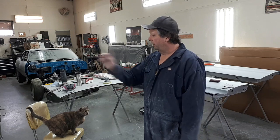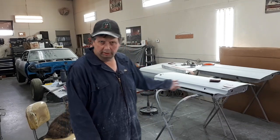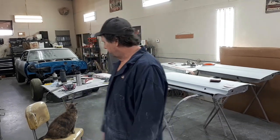So I guess what I'm going to do then is I'll carry on. I got the fender and the doors, they're at 320. They need a little more action. And then we're going to have to work the caulk a little bit there. Seam sealer, I mean. Around the edges, around the seams.